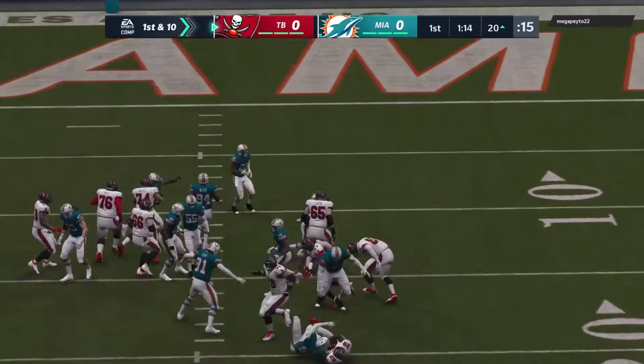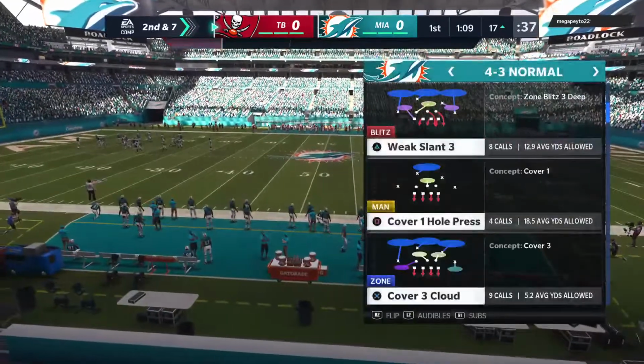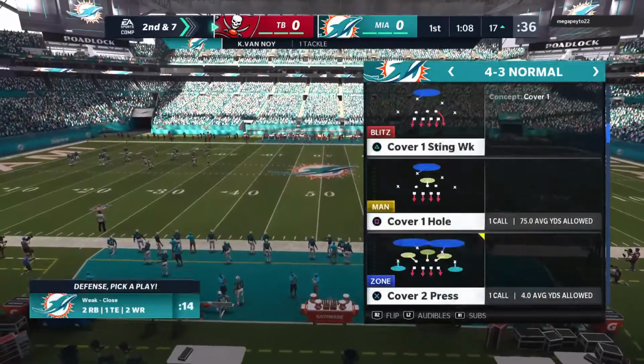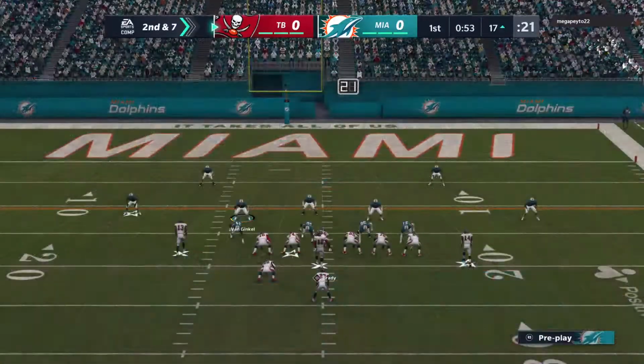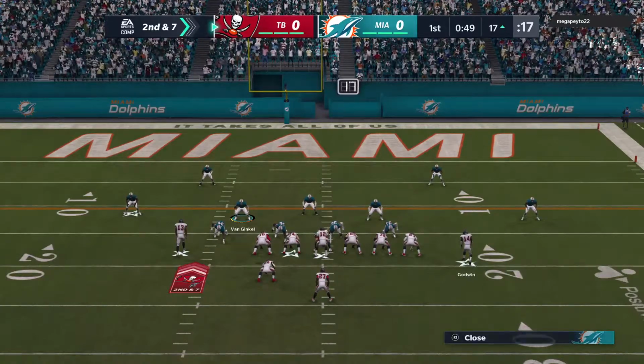First carry for Leonard Fournette, and he'll get this one down to about the 17. Give him 3 on first down. It'll set up a 2nd and 7. What a luxury to have a guy like this who can not only spell your starter, but can come in and keep drives going.